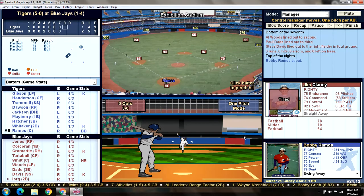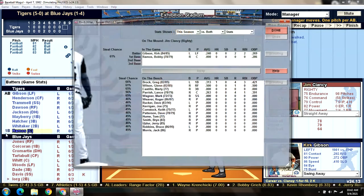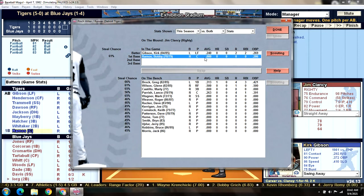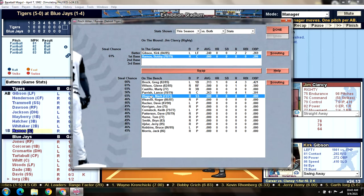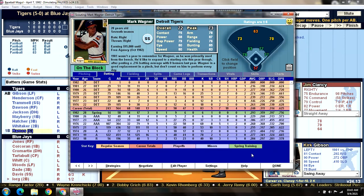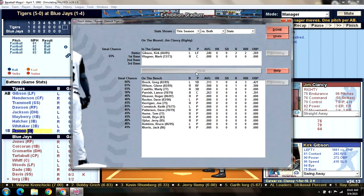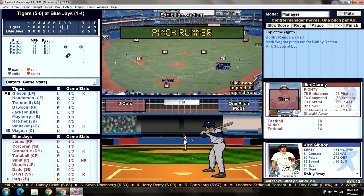Ramos walked his last time up, and he walks here as Clancy is now tired. We're going to pinch run with the top of the lineup coming up. Do we have anybody with speed though? It's Mark Wagner. He's the only one who has decent speed, average at best. So we've got no speed on our bench. We do have a couple catchers we can put in there. He won't have to catch today. All right, so here's Gibby. We're going to hit and run with Gibby.